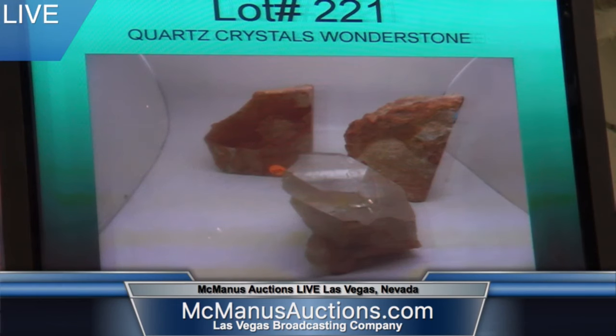15, 15. 15 over there, now 20. 20 where? 20, now 25. 20 be 25, that it? Sold. 20 bucks at the front row.